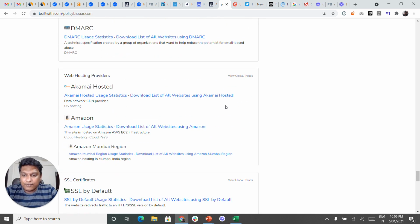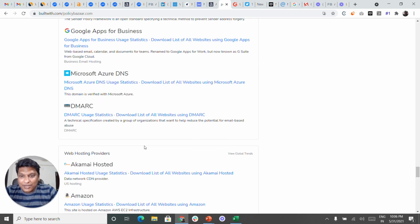Okay, how this tool is able to capture this data is because this tool has the capability to read the code on any website. So by looking at the code, if it can read a Google Pixel code, it will say, okay, they're using Google Pixel. That's how this tool works. Very useful. But let me give you a useful tip here.